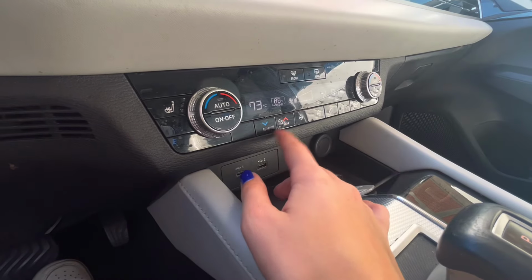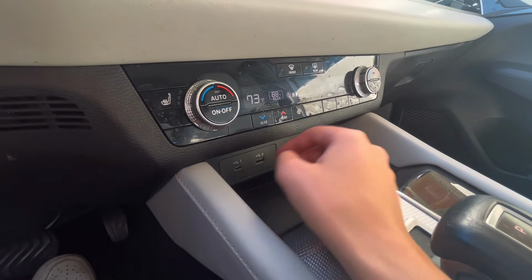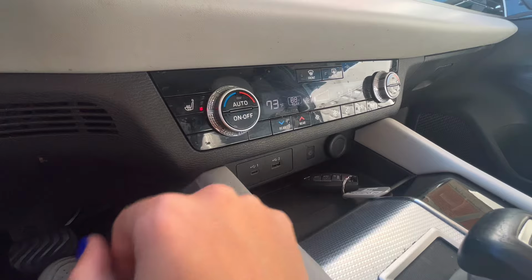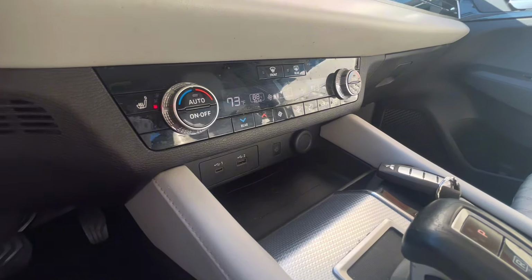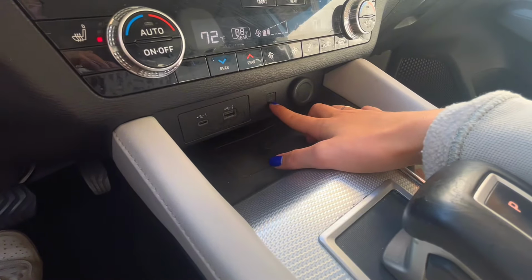You can control your rear temperatures as well as your front temperatures. You have driver and passenger heated seats that are 3-tiered, so you can go ahead and keep yourself warm during those cold days. Underneath all of that is some charging ports, as well as wireless charging, so you can put your phone on there and it will charge up.